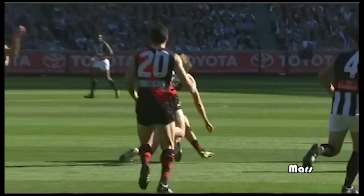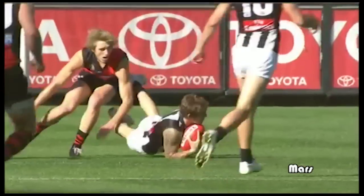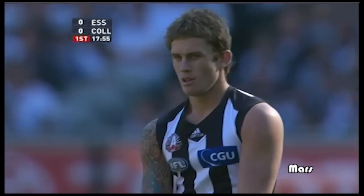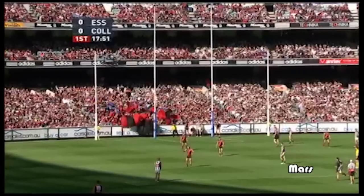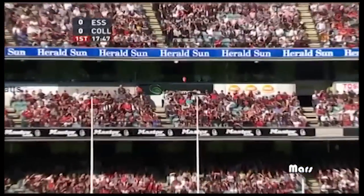And this year, his conversion in front of goal has been much better. 7 goals, 2 in the 4 matches, converting at 78%. Beams is a good enough player in that situation. From right on the 50, slight angle, no breeze to worry about. Dayne Beams for the first score of the match. Beautiful kick.